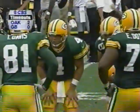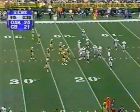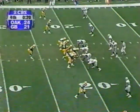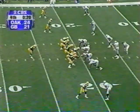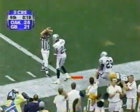It's apparent that Brett Favre is still playing in a great deal of pain. Packers without a timeout and 20 seconds to go. Schrader goes wide to the left side. Freeman in the slot, and Corey Bradford is wide right. Here's Bradford in the corner. Caught! Out of bounds at the 1-yard line. He's like at the 1-foot line.